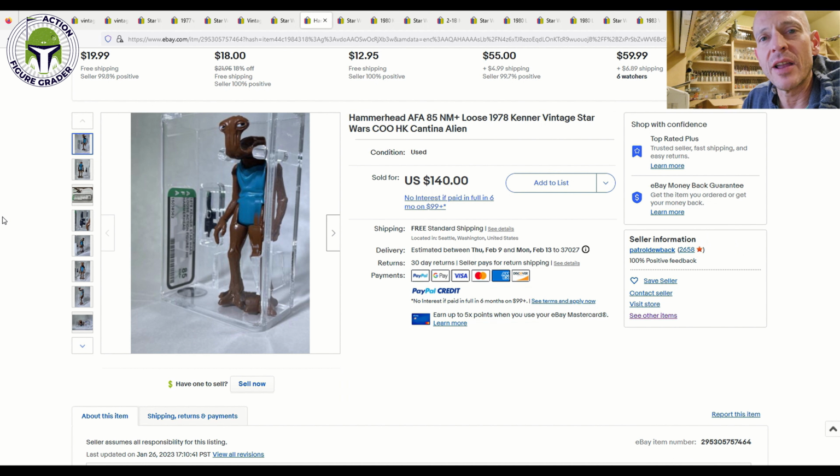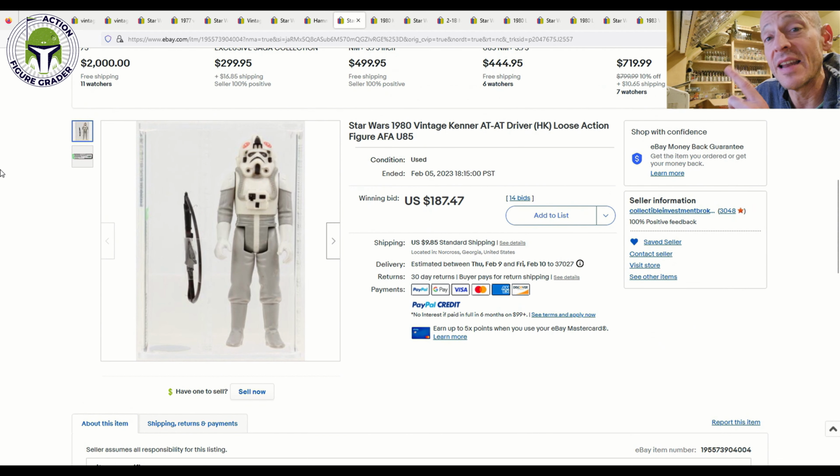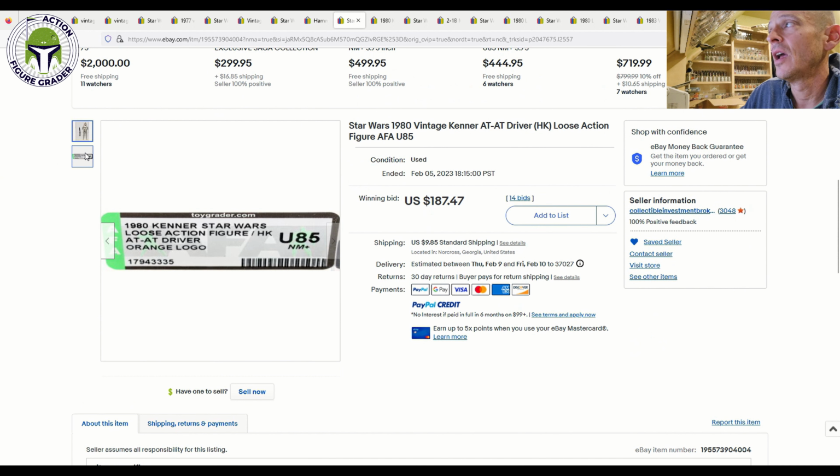And I would argue that hammerhead is one of the easiest figures to find in an 85. They're very, very readily available. For whatever reason, these figures don't degrade very much, and maybe they weren't played with that much, so there's a lot of 85s out there for hammerhead. But anyway, the new case style for this one actually sold a little bit less, but it did not have the uncirculated designation. Here was the AT-AT driver, a Hong Kong orange logo.